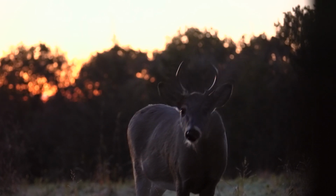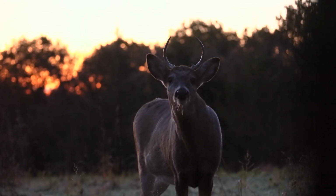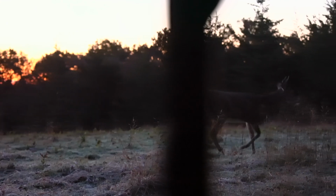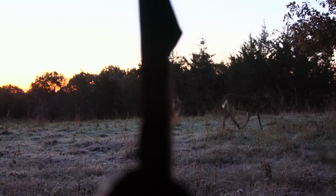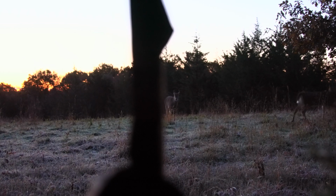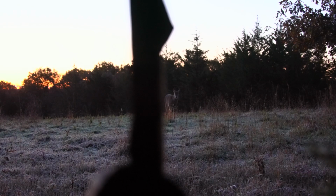What's happening? Now watch, you'll see his breath is going directly away, which tells you the scent control from this ground blind with these hunters is spot on using that PhaZe system. This deer knows something's there, but he's not afraid. He's not running. He's not flagging. He's not blowing. He's not bolting out of there, which is exactly what a deer is going to do if they know there's a human in there.